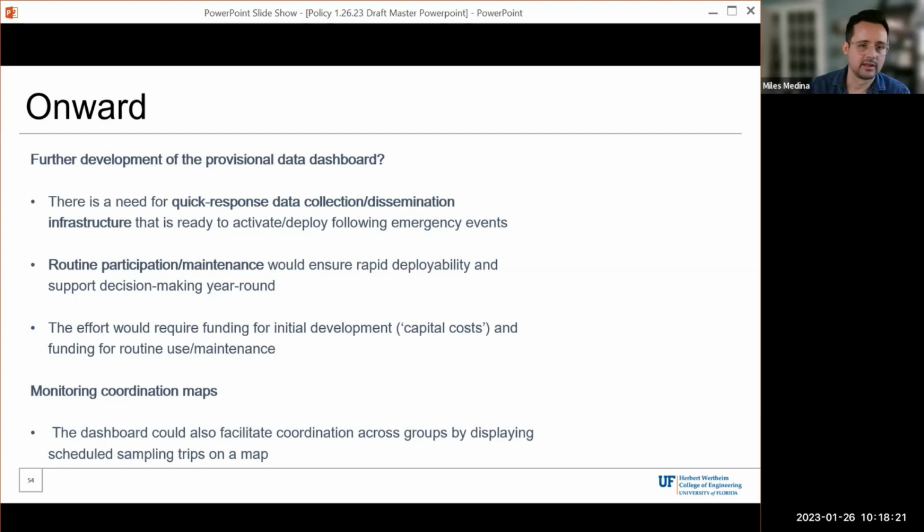Another important feature that I want to emphasize that wasn't implemented in the current dashboard is we could have a separate area of the dashboard where different groups could upload their schedule for where they're going to sample. So, for example, let's say you're one of the counties, Charlotte County, for example, and SCCF, I know personally they do trips routinely up and down the Caloosahatchee River.